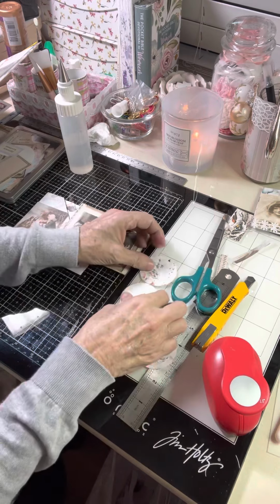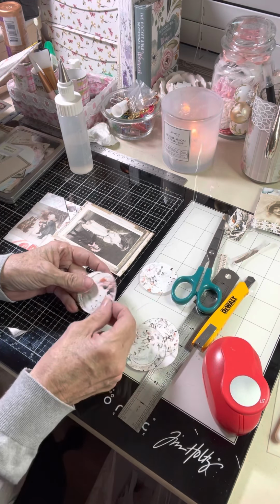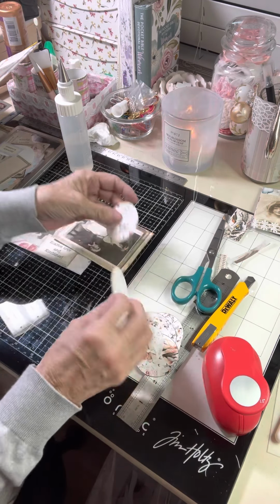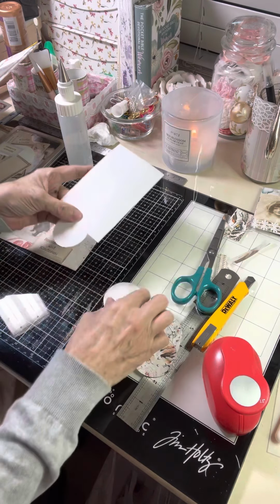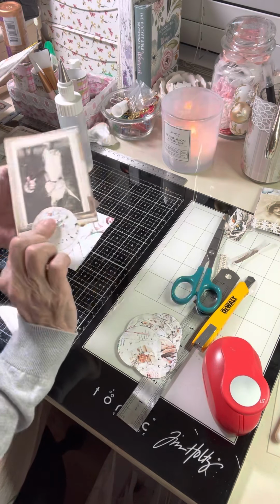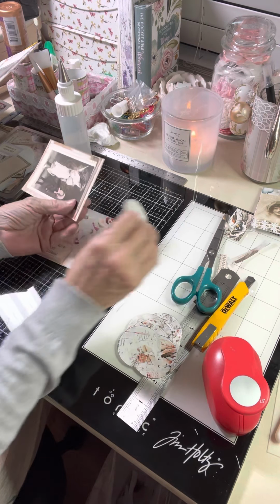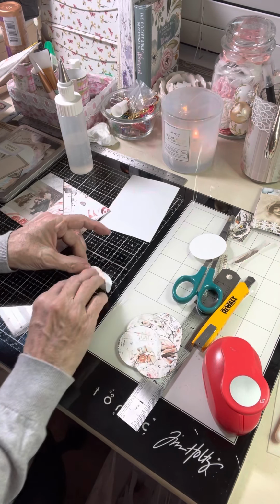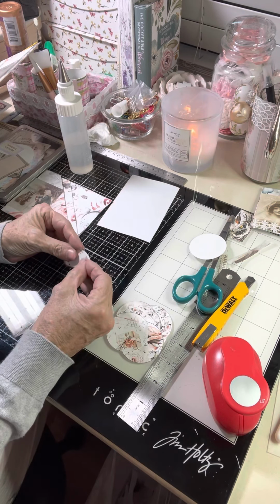So what I'll do is choose something that I think is fitting, which I already see something here. And what I'll do is just take it. I'm not going to use the whole thing. Just want to make sure which one. It doesn't matter, they're both the same. I'm just going to take it. I'm going to fold it in half like this. Make sure my ends meet.